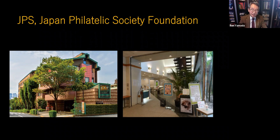And so Japan Philatelic Society Foundation, JPS, and Japan Philatelic Publishing, JPP, are located on the third floor of this building. Right is the picture of the entrance of the Philatelic Museum in this building.